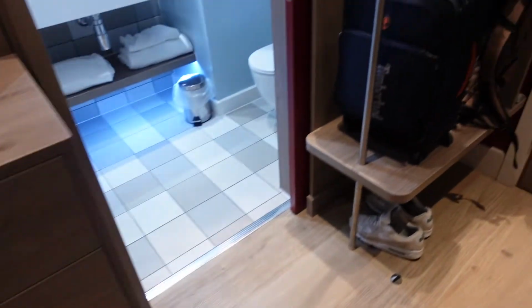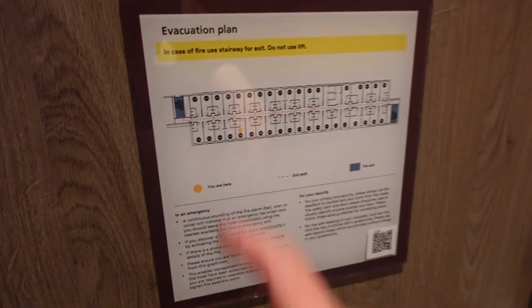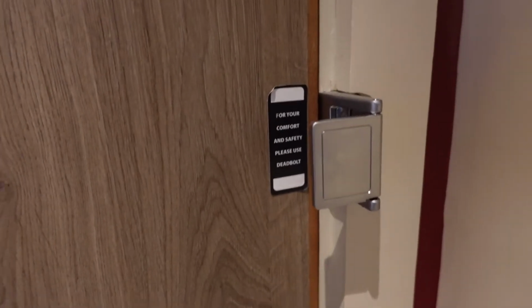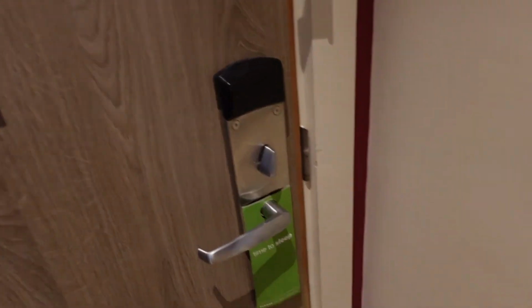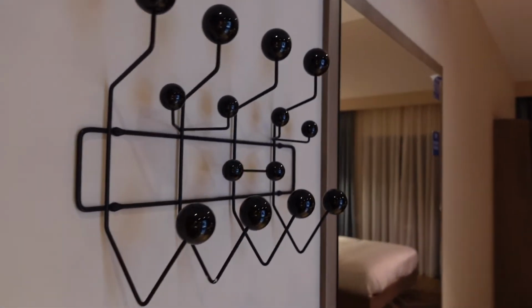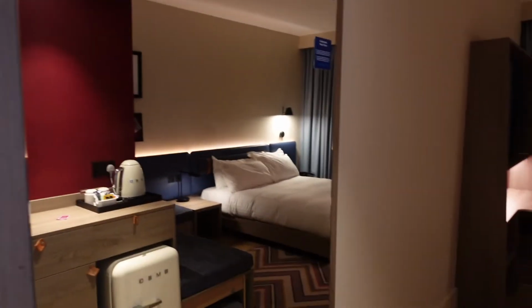Cool. I'll go back over here, so my shoes, my bags, everything else, but there's a hanging area here, bag area. But look, all this space. Lots and lots of space. And there's the evacuation point. Then deadbolt, thumb turn, all that stuff, lights and stuff. You can hang coats here. Big mirror, and wide as well, to be fair, tall and wide.